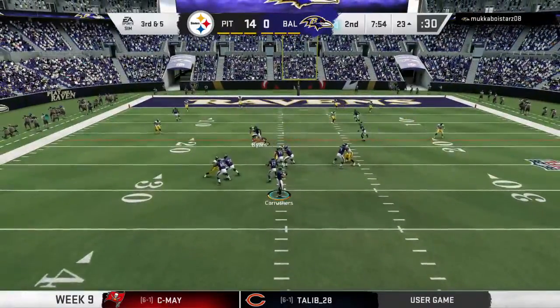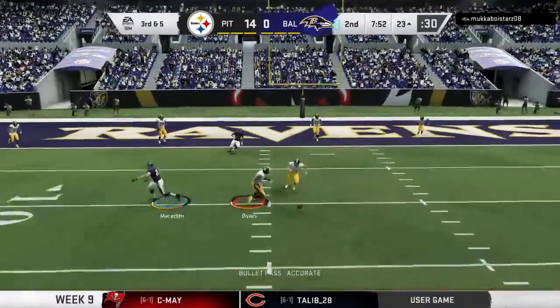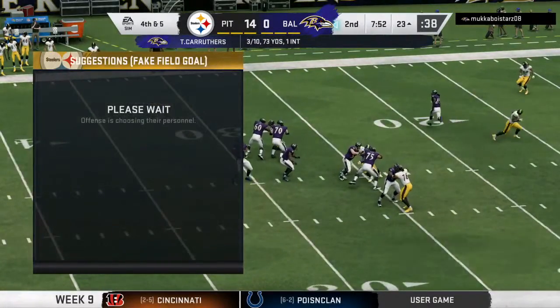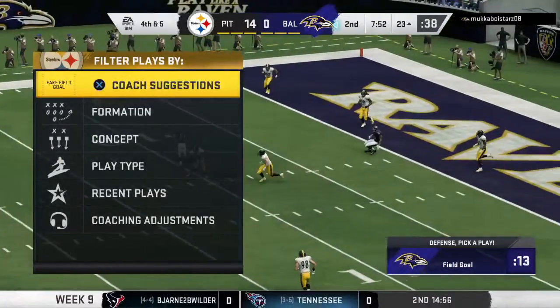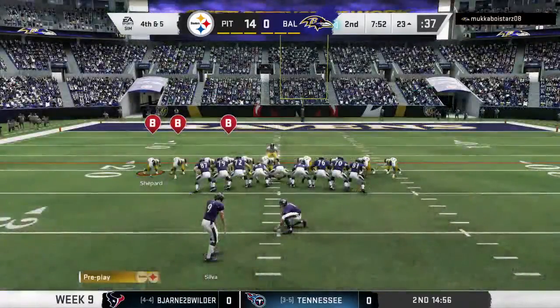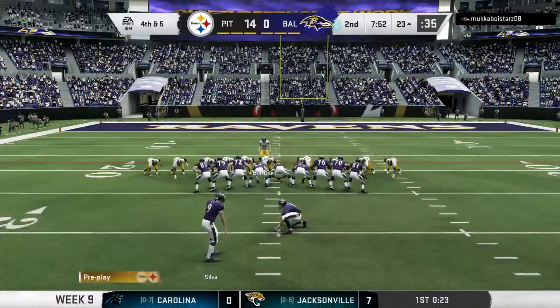Out of the gun now on 3rd down. And it falls incomplete after almost being intercepted. A pick there would have been great. The good news for the defense now, it's 4th down. Now the Ravens bring out the field goal unit here.